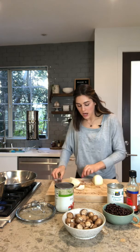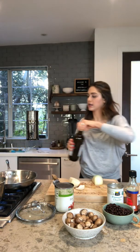Okay, so here we go. I just halved my onion. I have a big pan here. All right, so put it on the heat and get your olive oil in there.